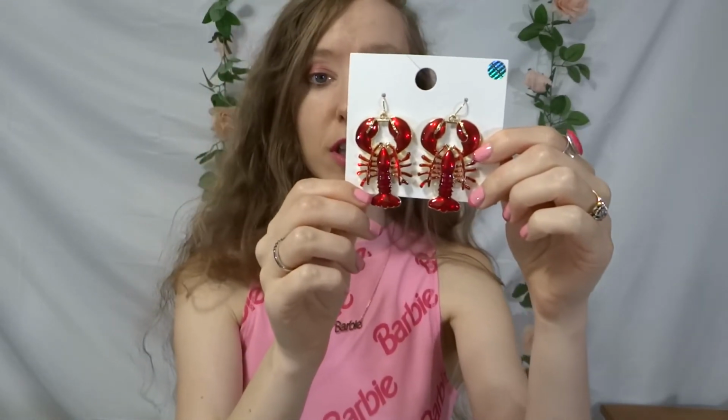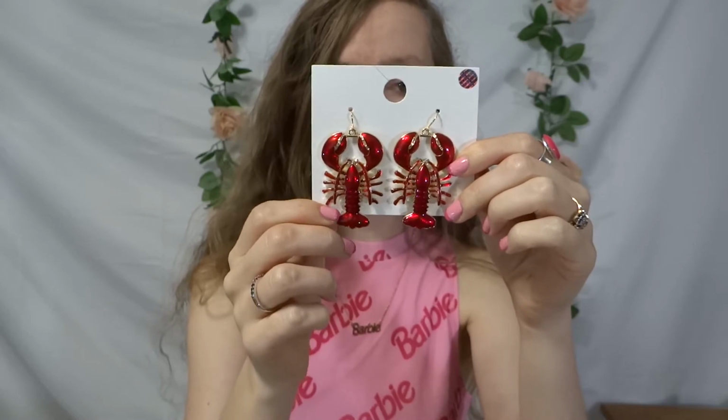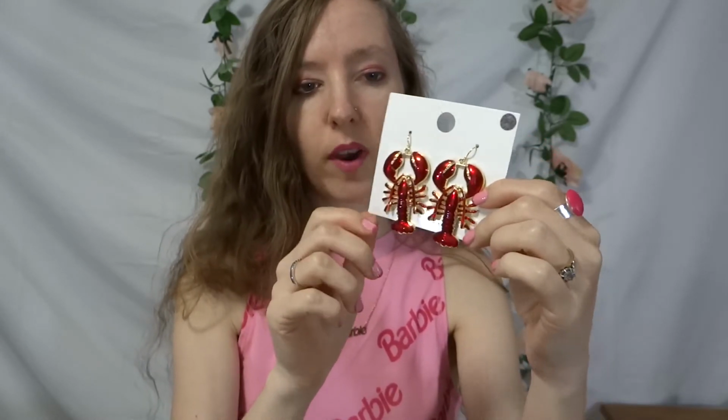They feel very heavy though. So I am a little concerned about the heaviness. They definitely have some weight to them. So I'll go ahead and try these on for you. So here are what the earrings look like on me.